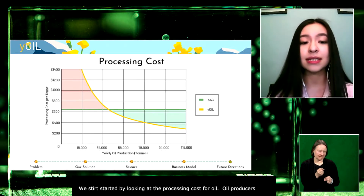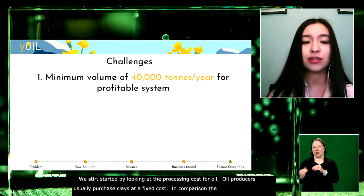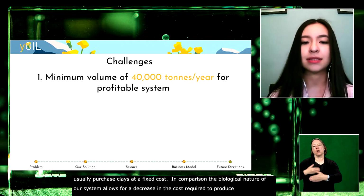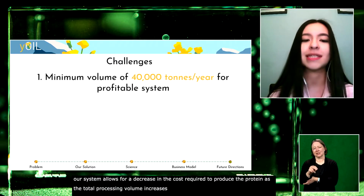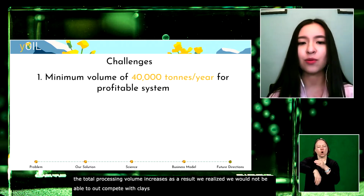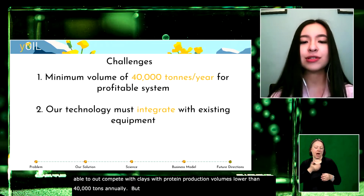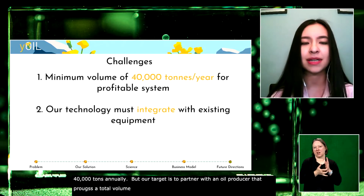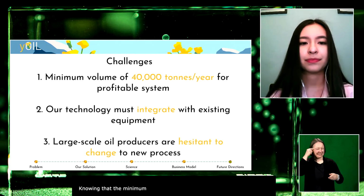But our target is to partner with an oil producer that produces a total volume above this threshold, so our proteins are more profitable. Knowing that a minimum process volume of 40,000 tons was necessary, we reached out to Richardson Oilseed, a large local oil processing company. But we learned from them that entering the market through large-scale processing wouldn't actually be so simple. Upon hearing about our design, Richardson Oilseed first told us that it was crucial that our technology integrates with existing equipment at manufacturing facilities for any oil producer to even consider a partnership.